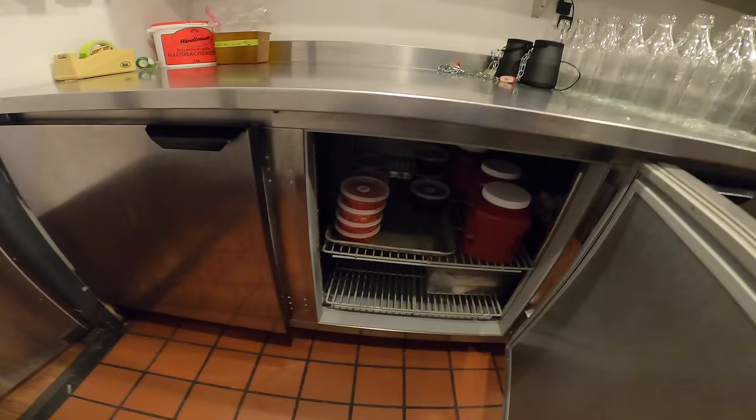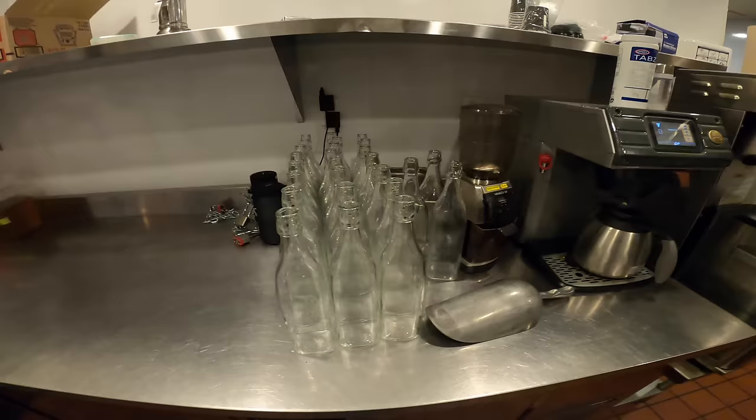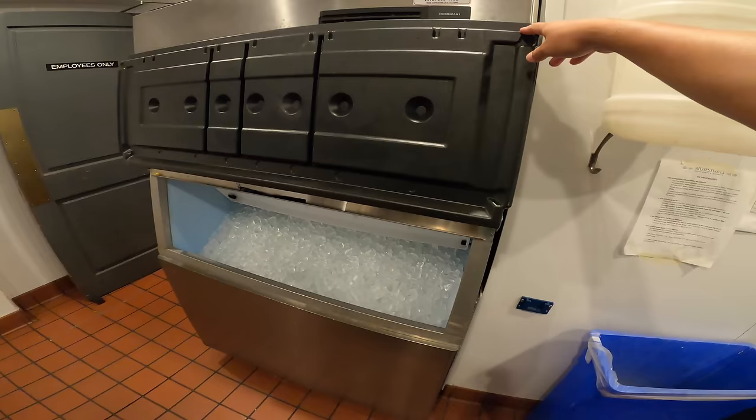This is our retail packaging, pickled Fresno. Those are Chef Eric's pickled Fresno chilies. Water bottles, coffee machine, tea machine, big industrial ice machine. Restaurants go through a lot of ice, both for service as well as for things like shocking vegetables and chilling down large quantities of food at a time.